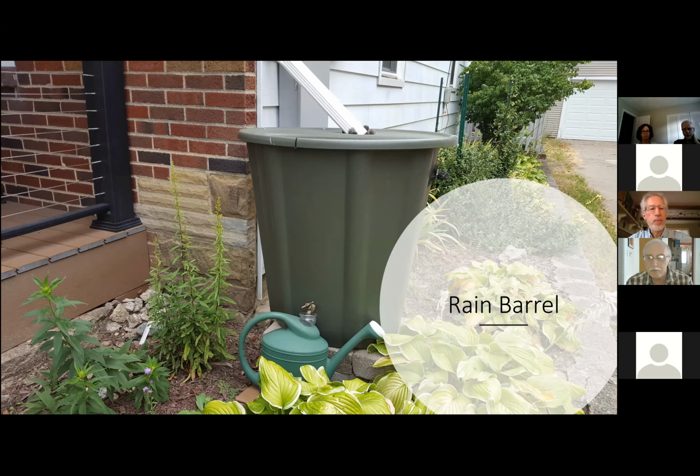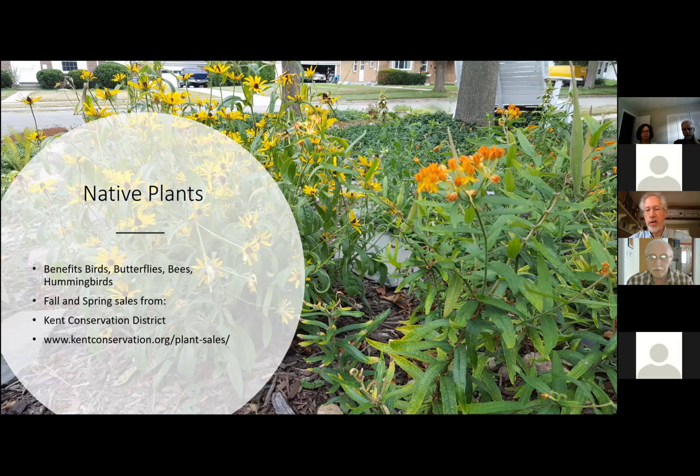Native plants. So the best plants that are evolved for your yard are the ones that are native to Michigan. I like to have things buzzing around my yard. Birds, butterflies, hummingbirds, bees. And native plants will bring more of those around and help those to flourish.